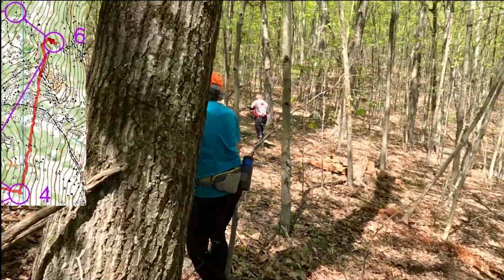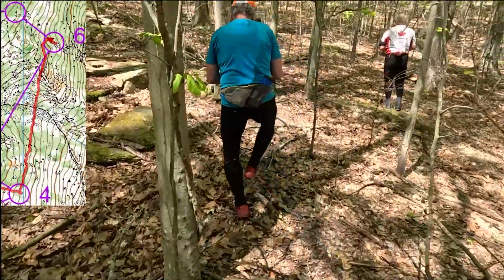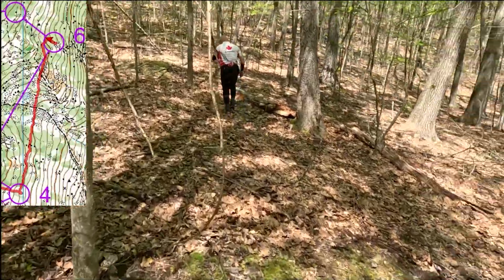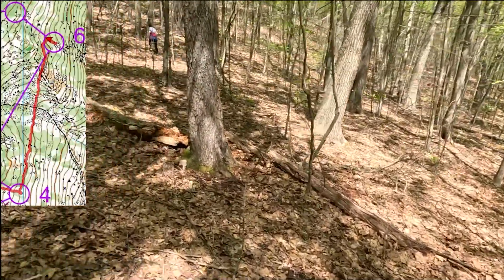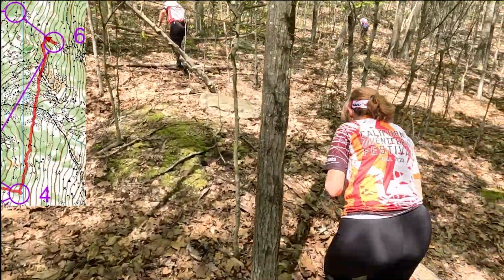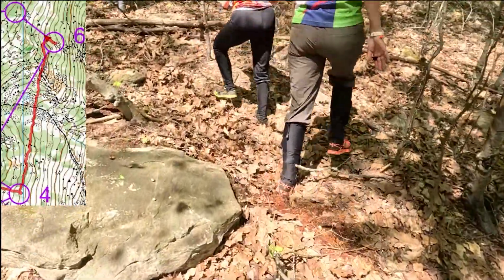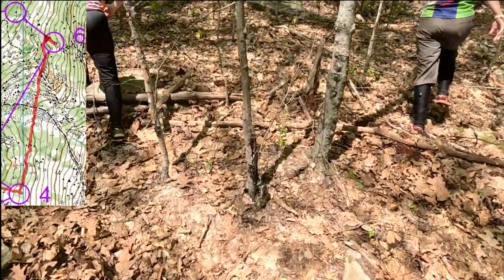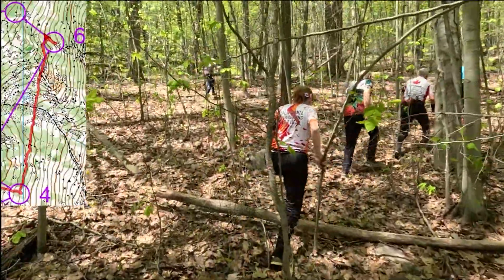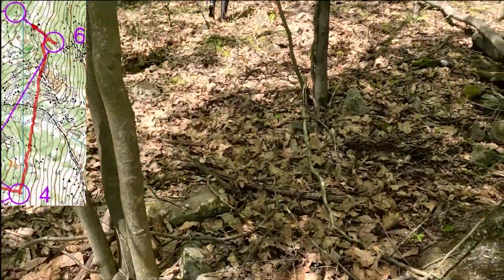So 6 to 7 is a bit of a slog up this hill. I see it, right? Just want to go in the right sort of direction. There are some boulders and cliffs along the way. It should help in the navigation. And with so many people, I'm kind of guessing that we're going to find it without too much difficulty. Just keep slugging up this hill.